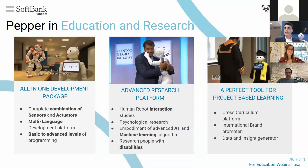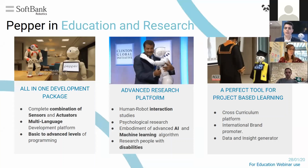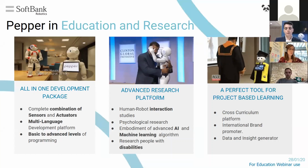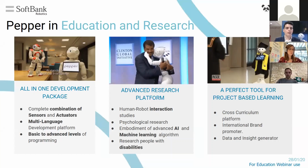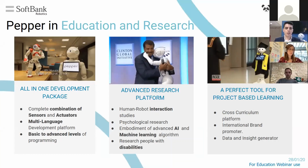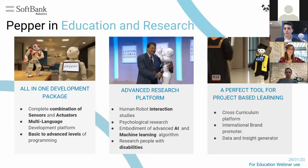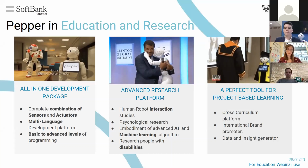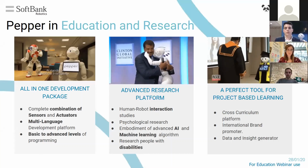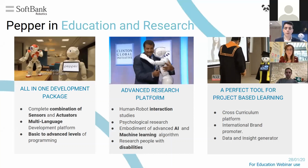To go quickly more into details, I guess most of you already know what we are doing and how we are working with education and research, but it's good to have a reminder. Our robots are mostly used and still found as a development package because they are very powerful. They are a very powerful combination of sensors and motors to combine them and to have them interact together. So it's very interesting for teachers and professors to have this combination in the same product, and of course in an affordable product also. This is our strategy, and this is very important for us.